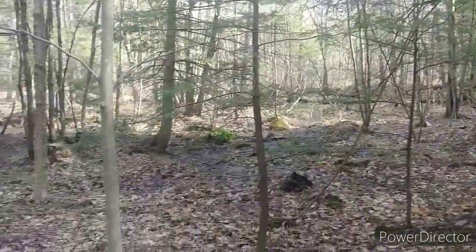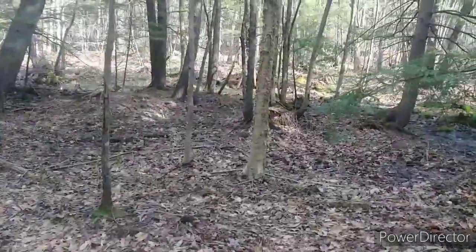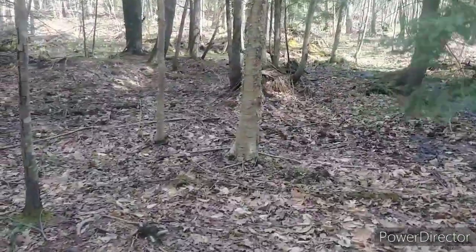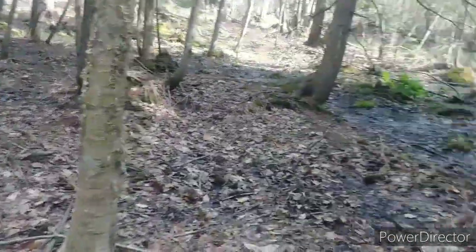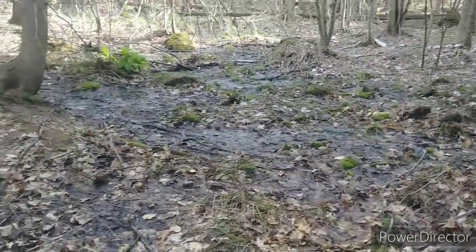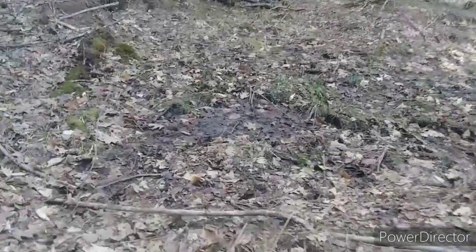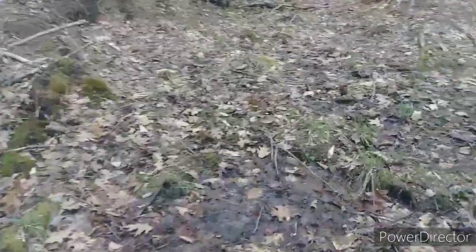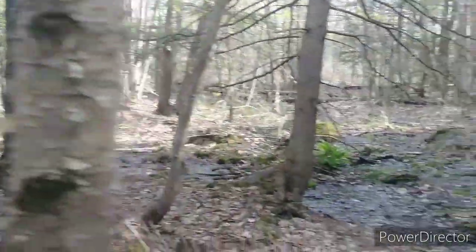Yeah, see how really nasty it's getting now? Yeah, it's like straight swamp. Now it's just swamp, yeah. Boy, what a good spot to get some prints if there were some to be seen. Just all mud. For that reason, they probably know to stay clear. Right? Yep.